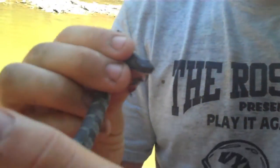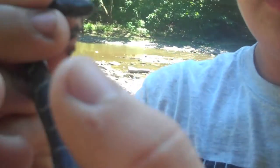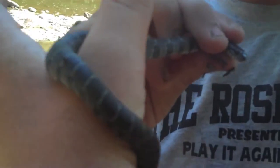This is a northern water snake. We just saw it coming out of the rocks right here. I jumped over it, I grabbed its tail, put it on land, grabbed its head, and we got it. It's a nice catch. Yep.